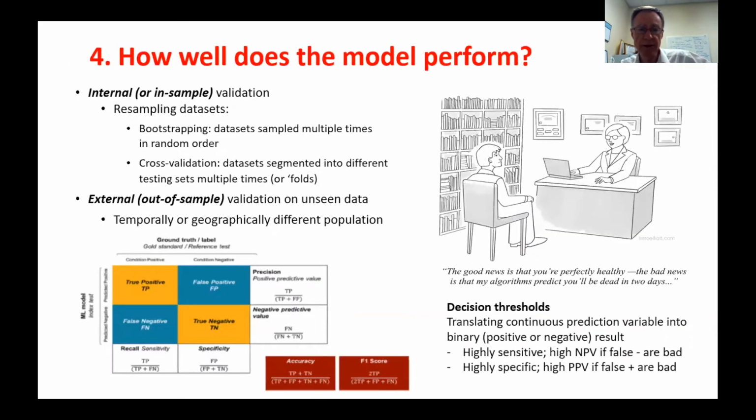Question 4, how well does the model perform? If we're talking about yes, no, or basic binary tasks, then we talk about this model here, which I'm sure people will be familiar with, the correlation matrix, or confusion matrix as it's actually called in machine learning, with the true positives, the false negatives, and the true negatives. There's a little bit of change of terminology. For example, in machine learning, precision refers to positive predictive value, and recall refers to sensitivity, just so that you don't get confused by those two terms.